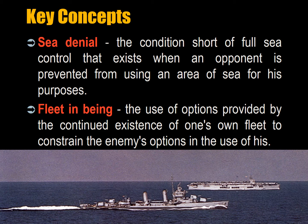Now, there's a big philosophic debate as to whether fleet in beings exist. It could be argued that after the Battle of Jutland, where the British fought the German fleet, and it was in some ways a tactical stalemate, the Germans inflicted twice as much damage on the English, but the English fleet was much larger, the Germans went to port. And the German fleet never re-emerged during the entire First World War. And the British argued that was a victory. The Germans argued it was a fleet in being. So it continues to be a debate. If you have a fleet in port but you can't use it, is it actually constraining the opponent?